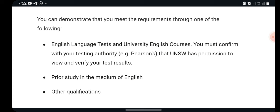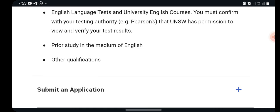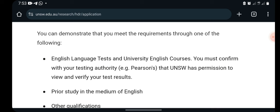You must confirm with your testing authority, e.g. Pearson, that UNSW has permission to view and verify your test results. Prior study in the medium of English, which is what I always tell you, the medium of instruction, the letter of medium of instruction, okay, and also other qualifications that can attest that you can speak English, or you've taken all your previous courses in English.